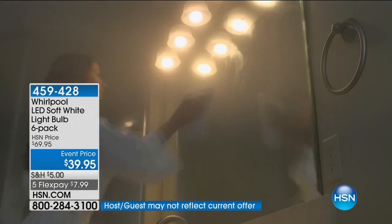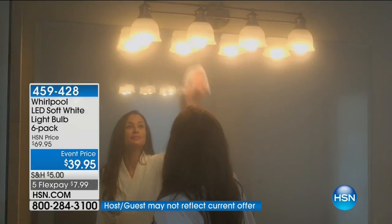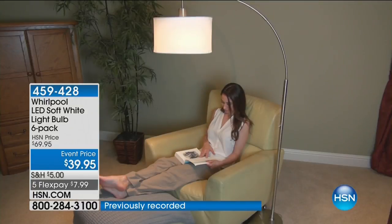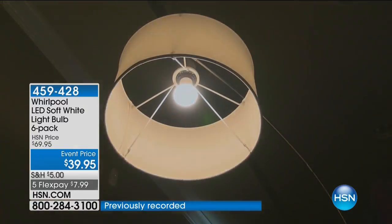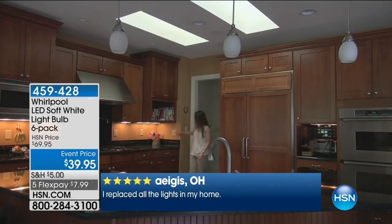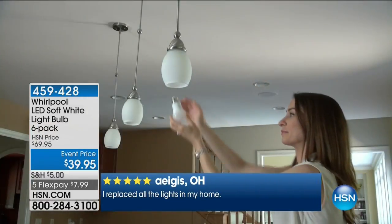You're getting them for $7.99 each. Now, if you've got maybe two or three lamps, but maybe you've got more, I would definitely get more. We're never going to do a better offer than this. How many light bulbs do you have in your house? How many light bulbs does it take to save a lot of money? Let me just tell you something. I wish I had 20,000 packs of these.